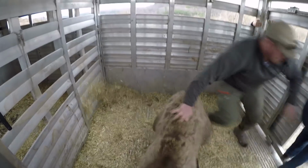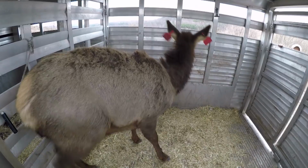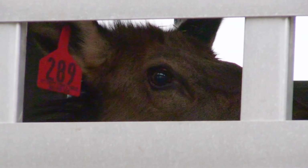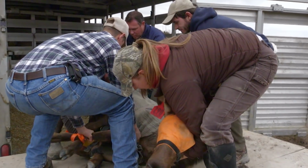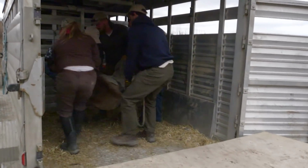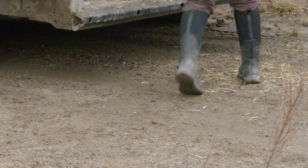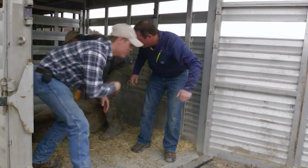You're dealing with wild animals. Yeah, so there is a little bit of risk involved, but you guys are so professional in how you handle it. Really, you minimize the risk by just doing this over and over and over. And you take all the safety precautions you need to for the elk and for us. That's why they're hobbled, they're blindfolded, and that's all proper procedure when you're moving wildlife. We're taking our time and being careful, but also moving quickly.